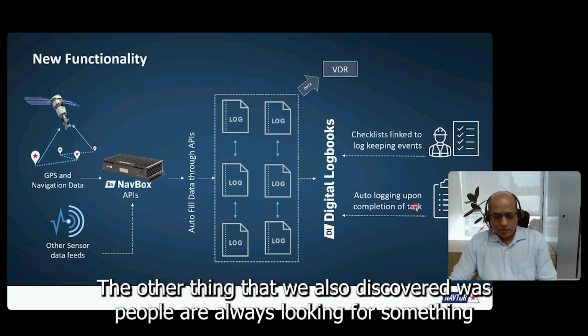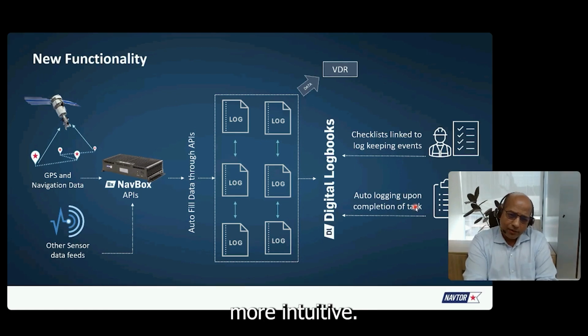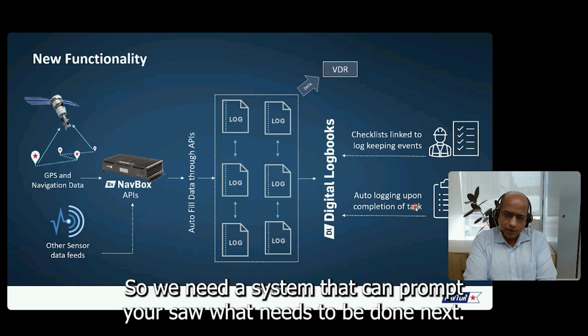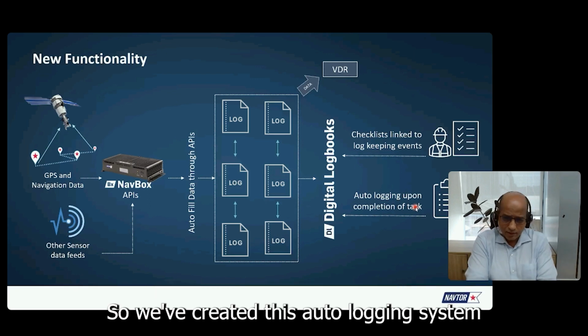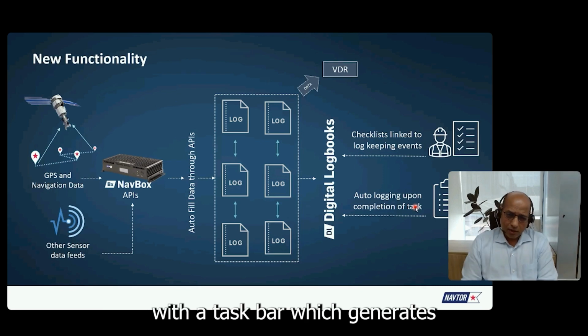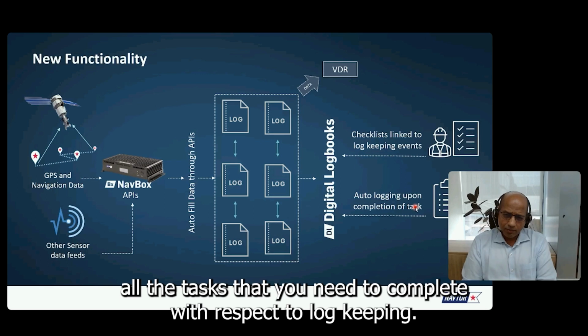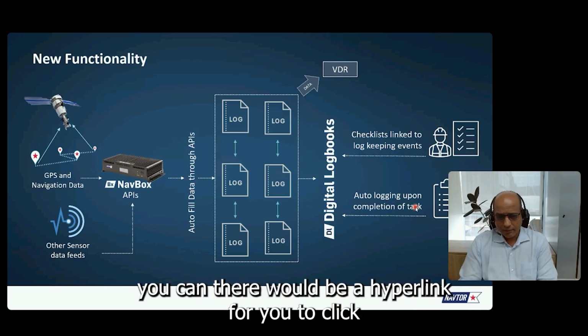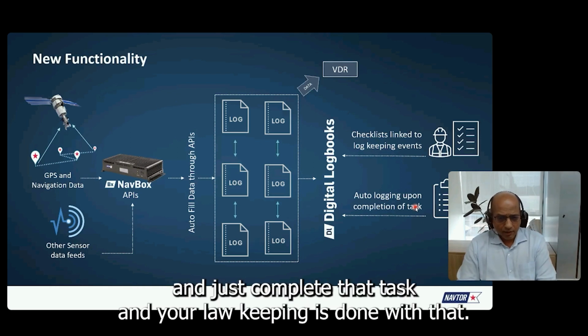The other thing that we also discovered was people are always looking for something more intuitive. They're not looking for a design which is just like a logbook, but a system that can also prompt you on what needs to be done next. So we've created this auto logging system with a task bar which generates all the tasks that you need to complete with respect to log keeping. Once those tasks come up, there would be a hyperlink for you to click and just complete that task, and your log keeping is done with that.